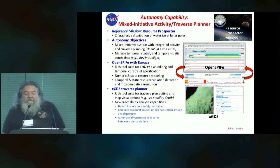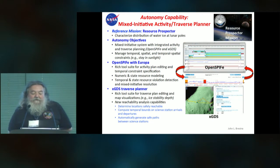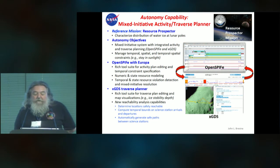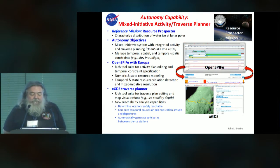So we're looking at such missions and planning, and right now we're doing a prototype system that uses two legacy systems that exist already. One is OpenSPIFe, which is based on what we used in MER and what's being used on MSL. It's a similar type of planner for activity planning. And this particular system includes this powerful constraint reasoning system called Europa.